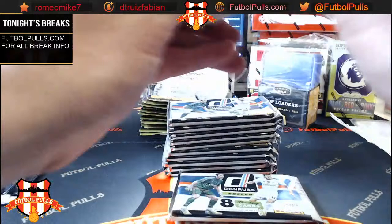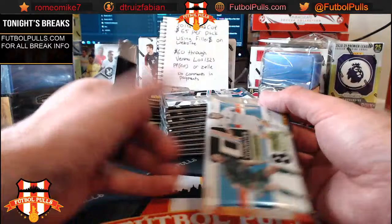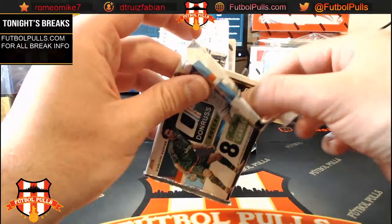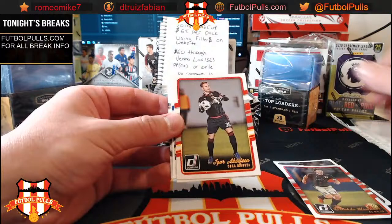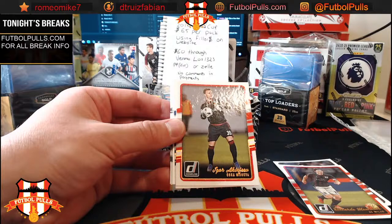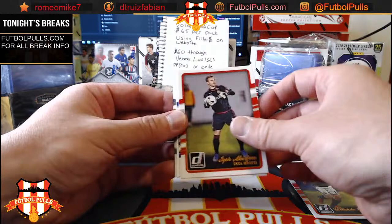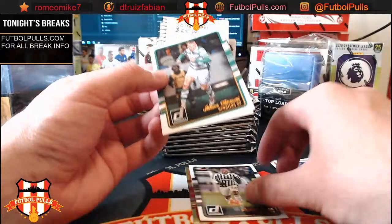Empty box. All right, good luck, good luck, good luck. Henrik Mkhitaryan, Ricardo Montolivo, Igor Akinfeev, Dani Alves, a gold Salvatore Bocchetti, Patrice Evra, Islam Slimani, Kevin Trapp.